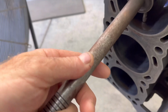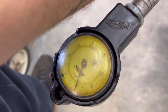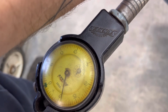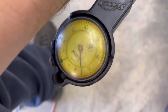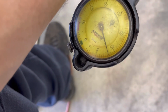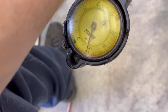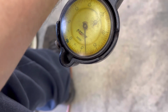Let's go ahead and check another one. All good, all good. That was number 2. Oh, 5.5. I'm walking my way out. See how close I am? And I'm moving it back and forth. 8. Oh, I'm in the ridge there. Get out of the ridge. So we're at 8 there.